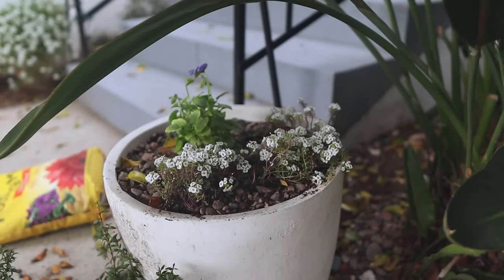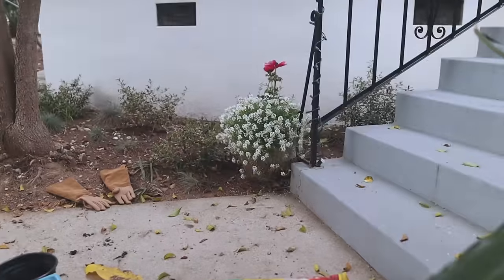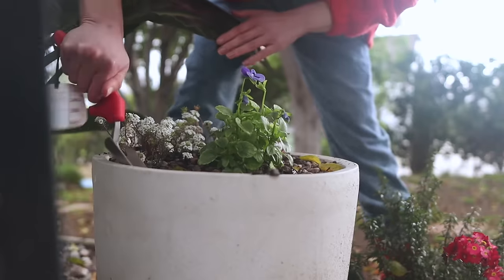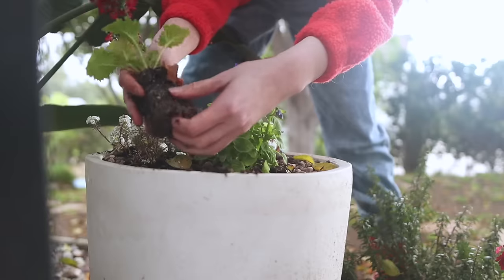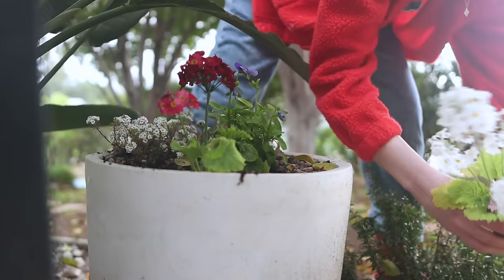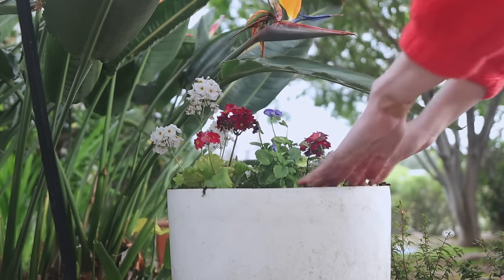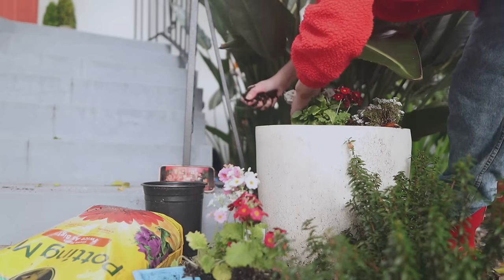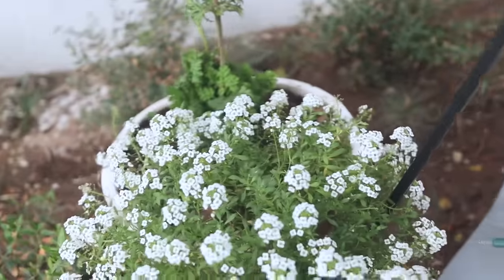So I planted these here, but now I need to figure out where I'm gonna fit the rest in here, or if I'm gonna add some in there too. I don't know what it is. Looking like, and I think I'm gonna put the other two in here.